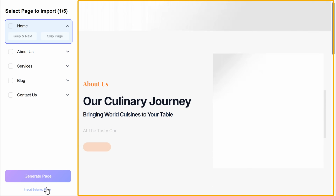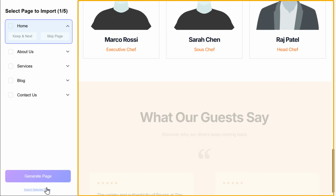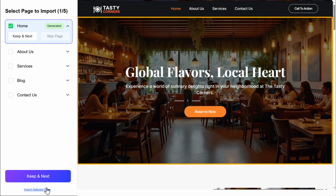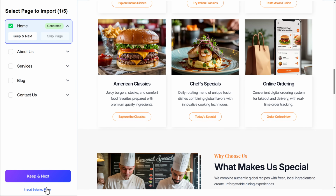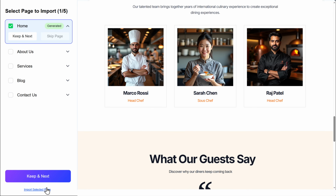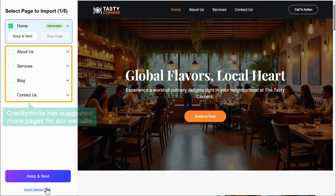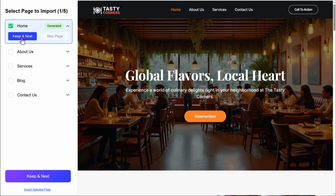And as you can see, our website is now getting generated with all the content, including the images that we need. Okay, now we have our homepage fully built with unique images generated for our business. So you can check out how it looks. Now here you can see GravityWrite has suggested more pages for our website. We can choose ones that we want to build. Since the homepage is already generated, just click Keep and Next.